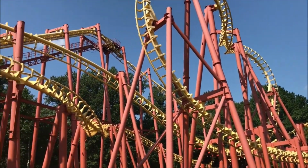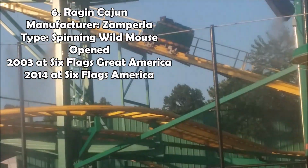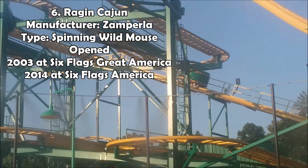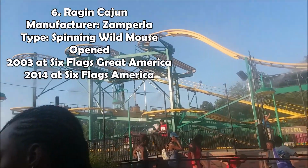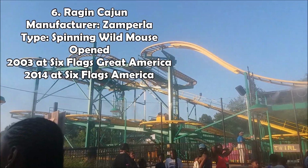And number 6 is going to Ragin Cajun, their Spinning Wild Mouse coaster. And I'm going to be honest, I do not really like Spinning Wild Mouse coasters. This coaster really was not that great for me. I mean, I prefer this to Primeval Whirl and all that stuff, but I feel like the spinning was a little too much for me.